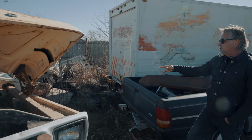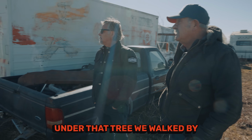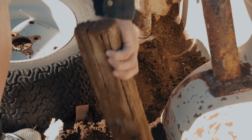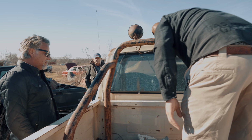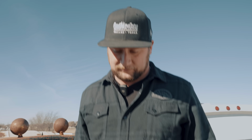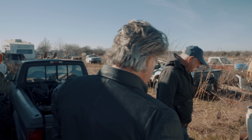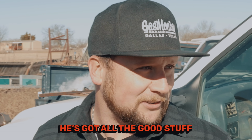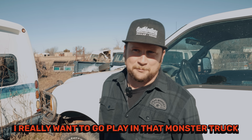And you got the other 2 turbine wheels? Yeah, they're laying up there under the other tree we walked at. Wheels are rad. I think he might be right, it might be galvanized. Yeah, it ain't just a bunch of surface. Other than the bedside dent, it's actually a pretty clean truck. It's solid too. Oh, you were a badass in the day if you had this. It's a really good transfer case. He's got all the good stuff. I really want to go play in that monster truck.